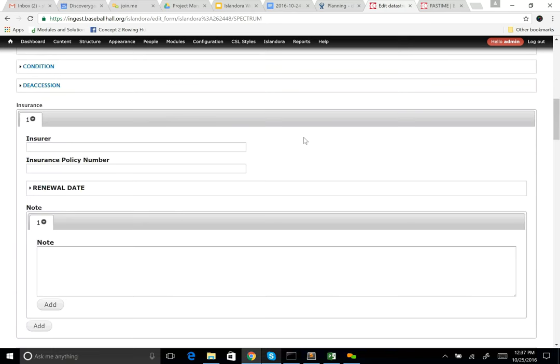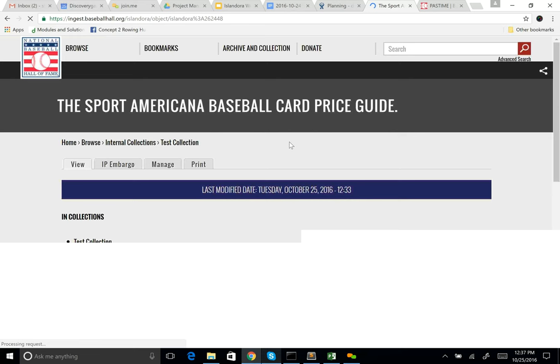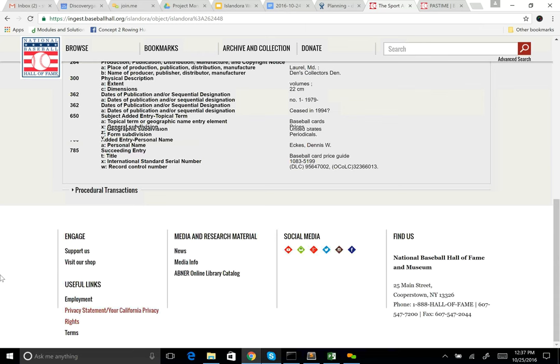Also, because this is XML, we're able to repurpose the same way that we did the MARC metadata display to display the spectrum information. Now, this will be rather concise, as it's a new record I haven't entered any metadata into, but it will serve the point.